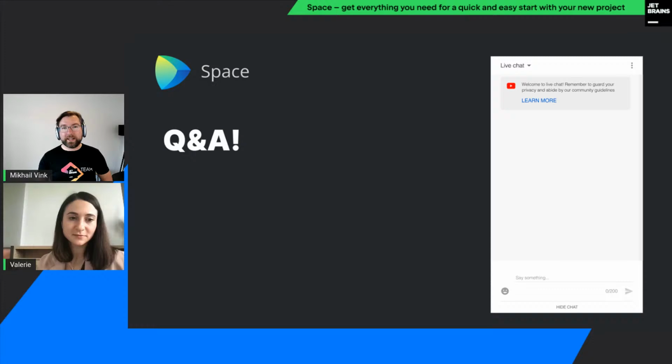You can use Space and you can replace GitHub or Bitbucket with Space in those regards, but you don't have to. If you want to work with two tools, or if you want to, for example, use the Git repository in GitHub and take advantage of some other tools of Space, you generally can, because you just mirror this repository one-to-one, and then all the Space magic is going to work for you. You don't necessarily need to move out of GitHub to do that.